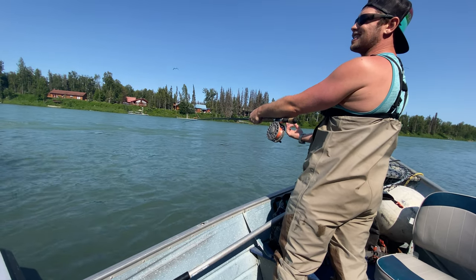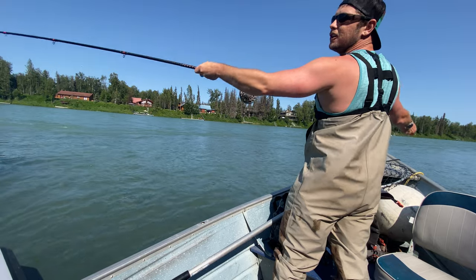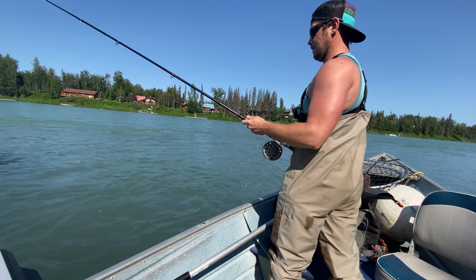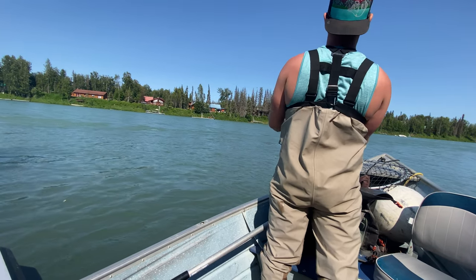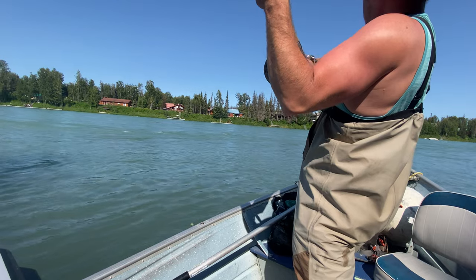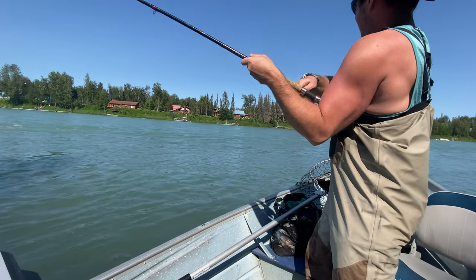Kind of letting it sink to the bottom and then just retrieving my line. You could feel those fish out there. They'll run right into that leader. Oh, fish on.